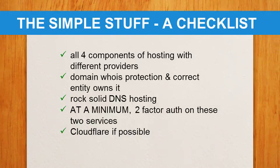Let's talk about DNS hosting. Most people don't think about this either because it's one of those underlying tech things that just happens. It's part of web hosting or something, does stuff. Just like your domain name, DNS hosting is a foundational component of making everything work. It makes your online assets work. Basically it converts internet addresses into IP addresses.